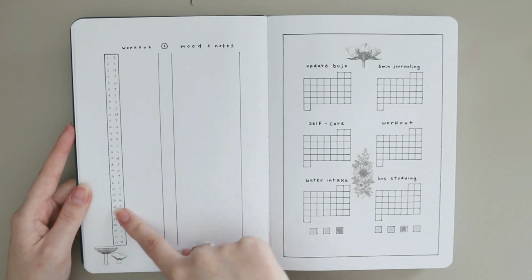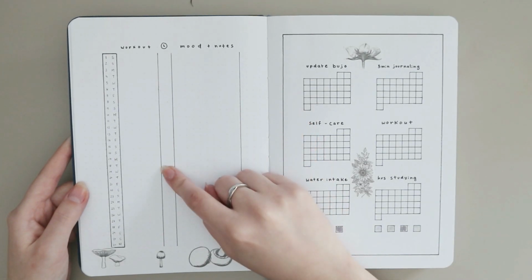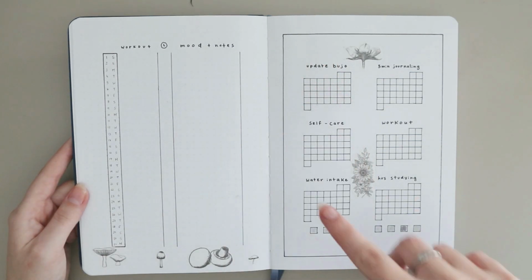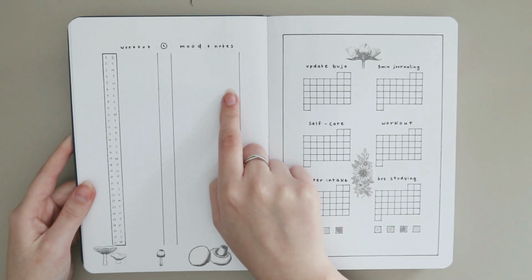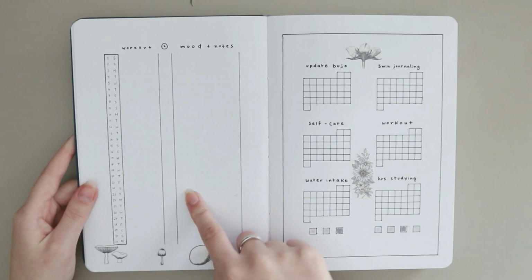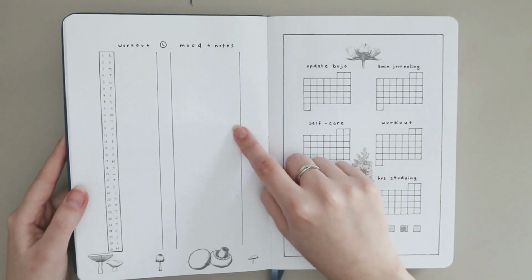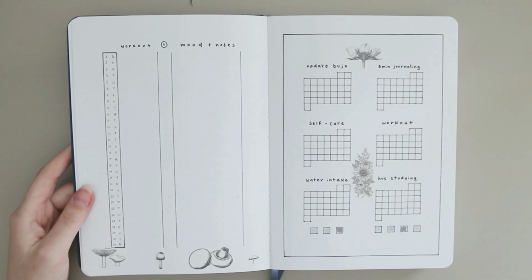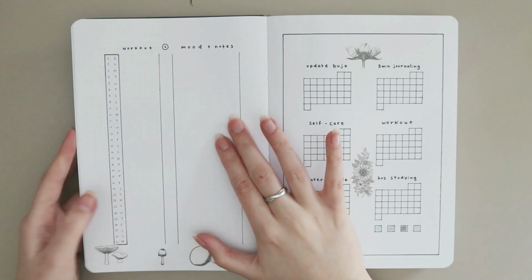So here is the type of workout that I did, and if I did an actual workout. Here is the time of the day that I did the workout, so a little sun will be morning and a little moon will be afternoon. And for my mood and notes, I'm going to have 5 dots to rate from 1 to 5 how my mood was. And the notes I can explain, like if I'm tired, if I did the night shift, if I am sick that day, if that day was great, whatever it is, I'm going to write it here.